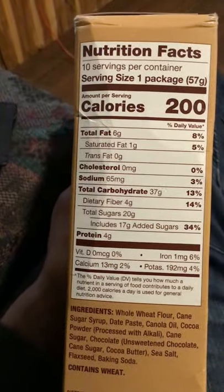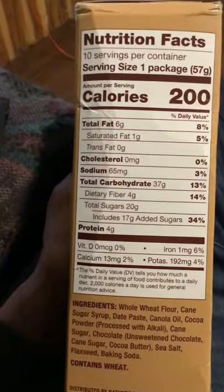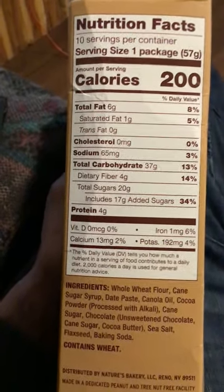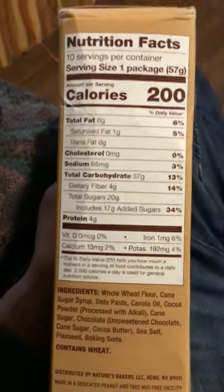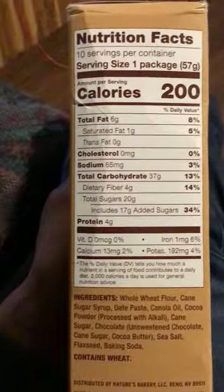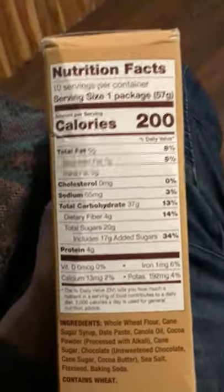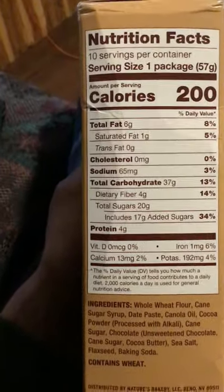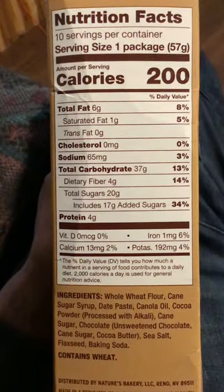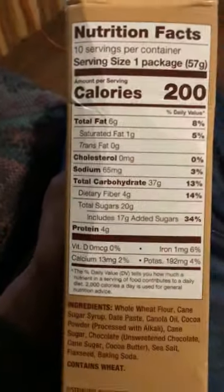No cholesterol, no trans fats, a couple little fats, a lot of sugars, but it's all natural sugars. So it's not bad for you at all, for real. You can't eat too many, because I done got carried away. But I got like 8 boxes of these, so I'm cool though. You feel me? Look at the fiber, protein, calcium.